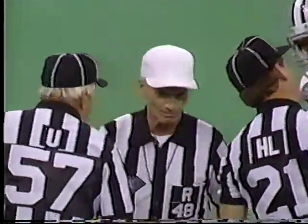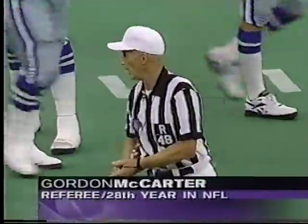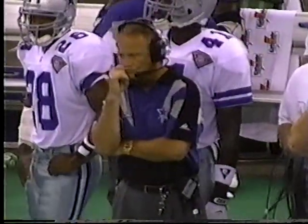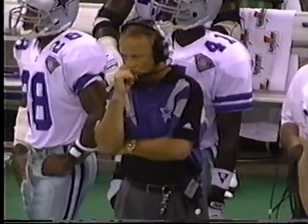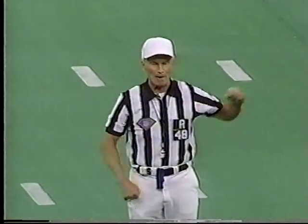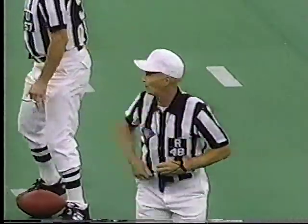Boy, the New Orleans corners, 2 plays in a row, have had excellent coverage. I think that's the one area that the New Orleans Saints, well, as a matter of fact, Jim Mora, their coach, mentioned it. He said that that's the area they feel like they can be better at. Before the snap, number 80 offense, 5 yards, still 3rd down.